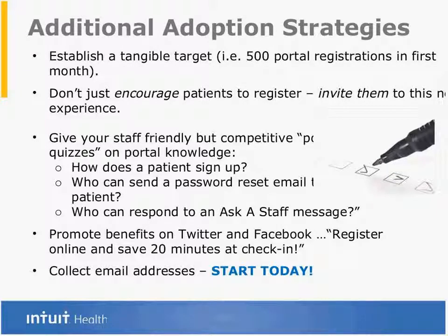And here are some additional ideas that might help inspire you, like setting goals or specific practice targets for sign-up, and collecting email addresses, for example, and setting those goals for every individual practice employee. Some of our clients have found some success with changing the tenor of the registration by something as simple as inviting patients to join versus asking, have you registered yet? Just a slight change in the way the invitation is placed.